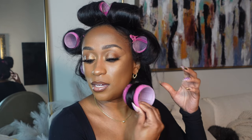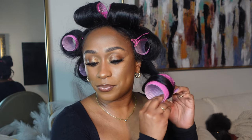So basically, I just curl my hair, and then I put them into these Velcro rollers, and the curls just come out so flawless, and they last longer. I should have definitely sprayed my hair. I'm gonna be spraying my hair with the Super Hold Finishing Spray by Kenra in the level of 25.